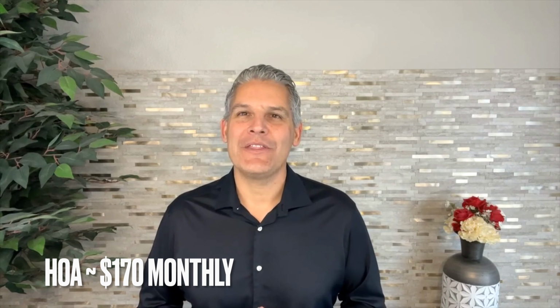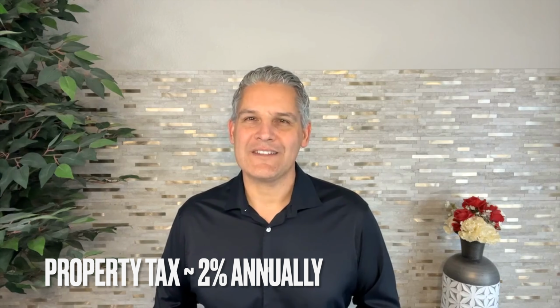The HOA dues for the Meadows community are projected to be $170 per month at build out. Remember, this is a fully gated portion of the community, so with that extra privacy comes slightly higher HOA fees. The total annual property tax will be approximately 2% of the total price of the home.